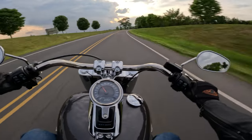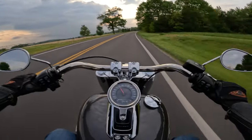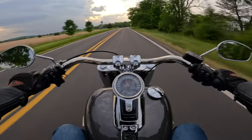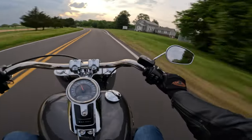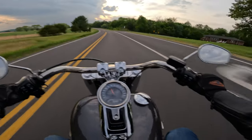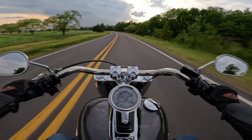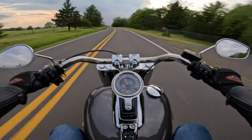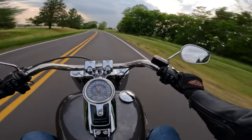Oh, those pipes sound so wonderful. And they're not overly loud at all. If you have a Harley Softail and you're still slinging the stock pipes, I'm here to sell you the Eliminators from Vance Hines. They are awesome. They're a little pricey, but I put them on myself, and then I used a Harley Pro Street tuner.